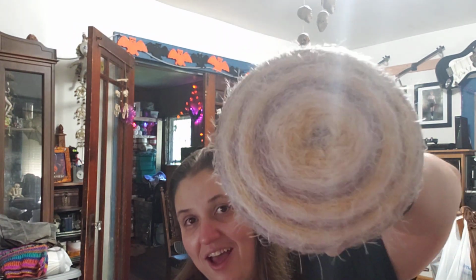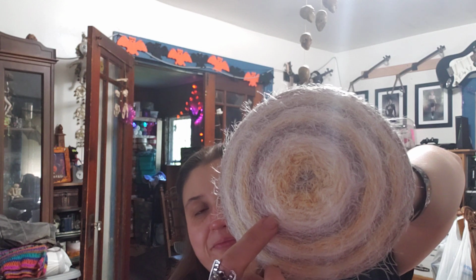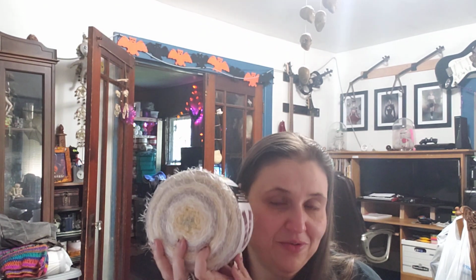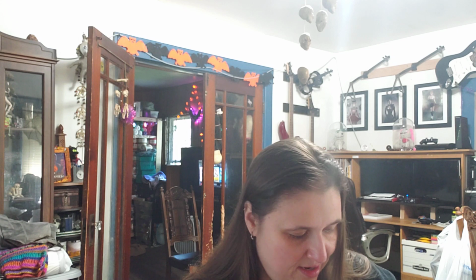I got two of these also that are a new color called Butter Cookie. How beautiful is that, you guys? There's a light brown here and a cream, and then that's a yellow, obviously. Right? It's called Butter Cookie. I got two of these, and then I got two of these that are called Olive Mint.